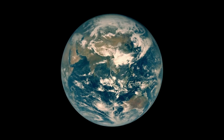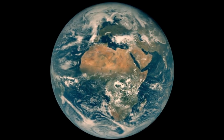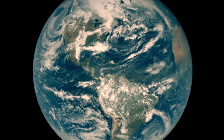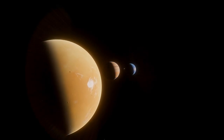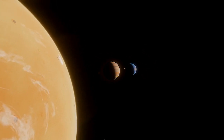Venus is often called Earth's sister planet due to its similar size and composition, but has a thick, toxic atmosphere. Earth is the only known planet with life, featuring diverse ecosystems and a wide range of climates. Mars, often called the Red Planet, has polar ice caps and was once thought to have flowing water.